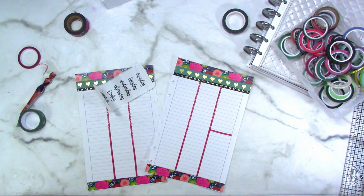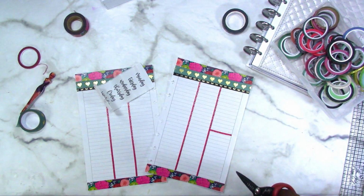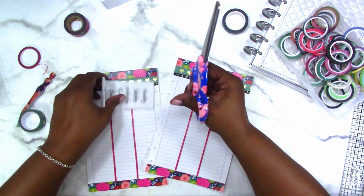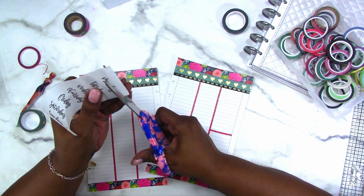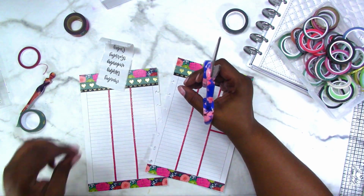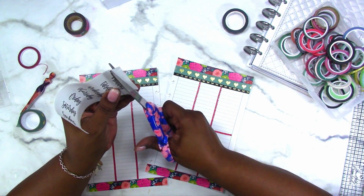As I look for my scissors. Where are my other scissors at? Oh, here they are. I like to use the longer scissors when I'm cutting so I can get a straighter line with one whack.